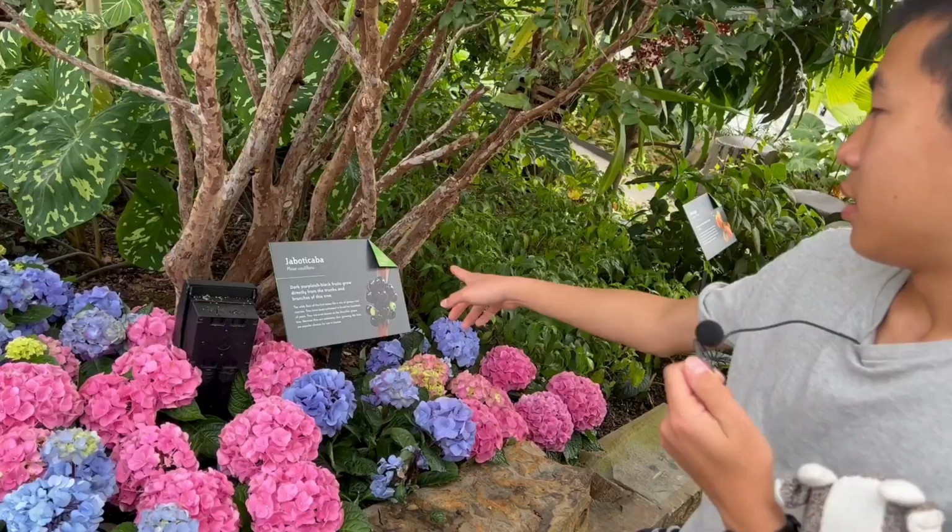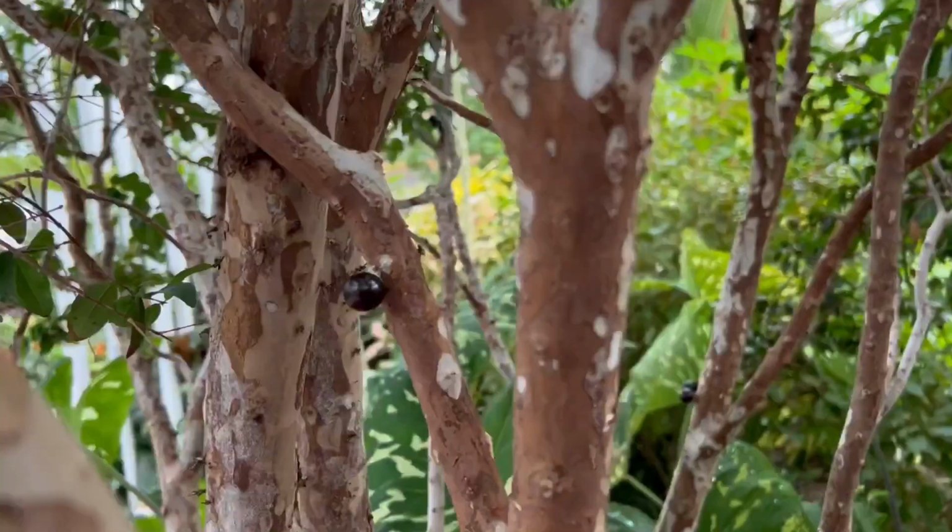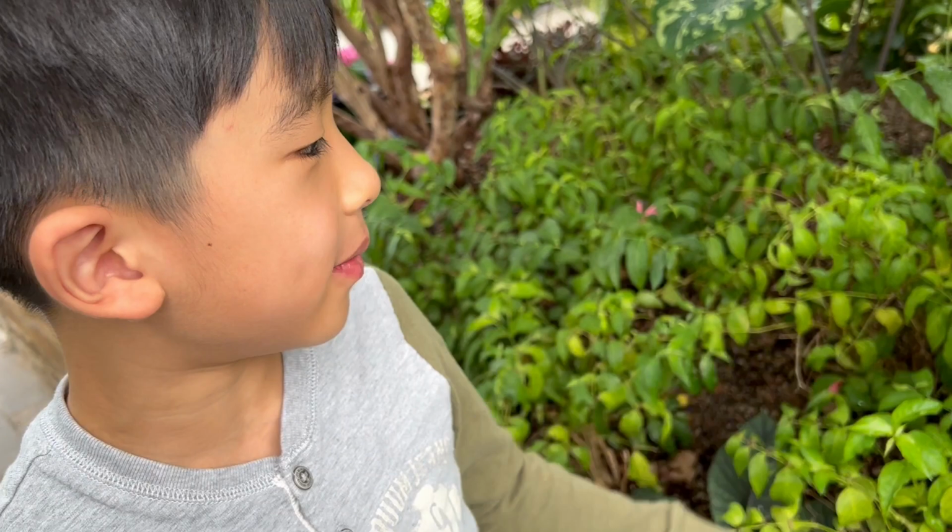These berries look like Nightlock from the Hunger Games. You can actually see one growing from the tree there. Look, it's a mango, my favorite.